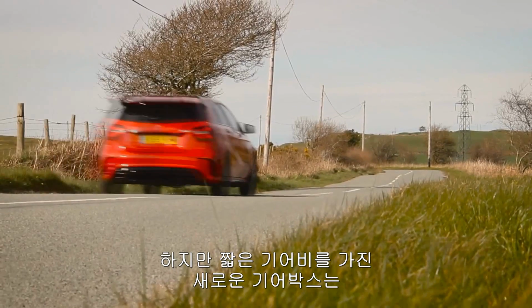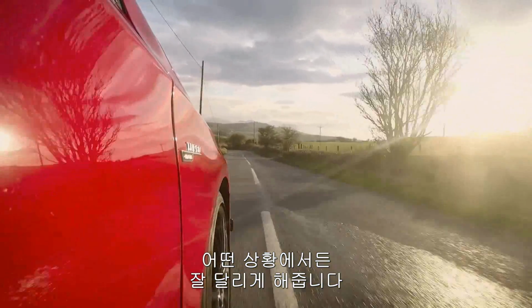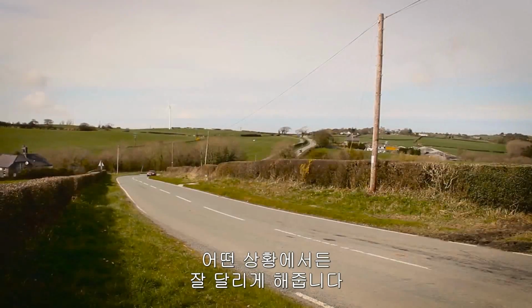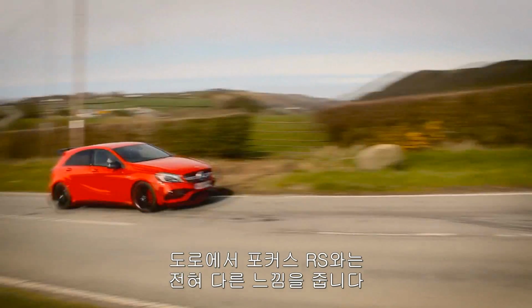It was hesitant too, but the shorter ratios and the crisper shifts in this new refreshed box mean that every pull of the paddles is a real event. They might both have four-wheel drive and bootfuls of power and traction, but it's a very different car to drive on the road compared to the Focus RS.